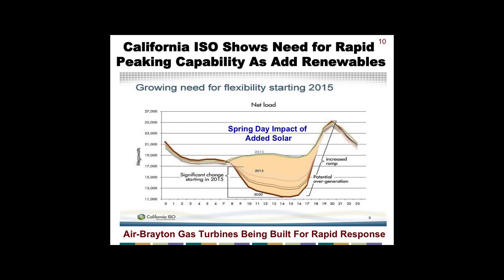Now, for the really fun and humorous part of this discussion, here are some numbers from the California ISO. ISO is the grid operator in California, and this is based on their actual projections of what they expect to happen. This is a spring day analysis. In California, they have massive subsidies for solar, so they're going to put in a massive amount of photovoltaics in the next couple of years, and this has been permitted and is under construction. This line shows the typical spring day electrical demand curve. That's the top line. Then it shows what happens when you add photovoltaics. This is 2013. By 2015, this is how much photovoltaics they will add. And by 2020, this is how much photovoltaics they will have on a spring day.